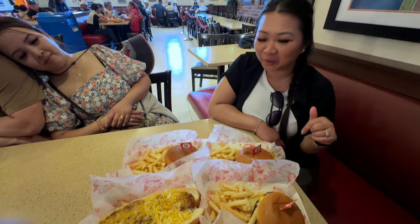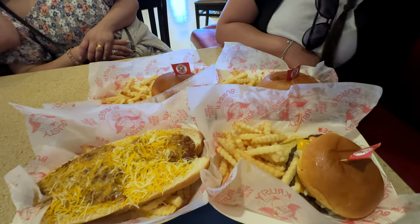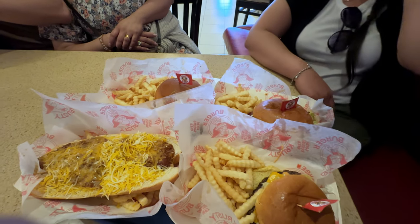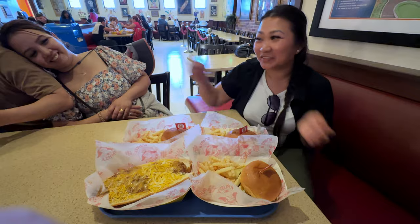We have the Quagga, which is a bacon double cheeseburger. And we have two of the regular crusty burgers and a corn dog, hot dog, chili dog. Wow, you're gonna eat all that? No, I'm gonna eat it with them.